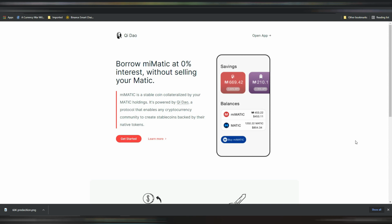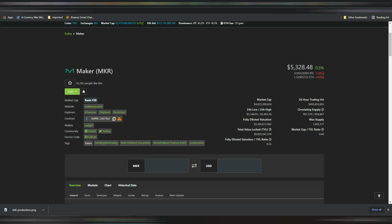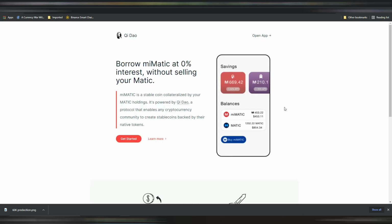The project is called QiDAO, or QuiDAO. I have no idea how you pronounce this, so feel free to correct me. The principle is similar to what we discussed regarding MakerDAO. Instead of using ETH, since this is built on the Matic blockchain, we're going to be using Matic to generate MiMatic. MiMatic is equal to DAI. But this platform will also have its own governance token, such as Maker has their MKR token, the one that is now worth $5,000. So there's no guarantees here. Proceed with caution at your own risk.